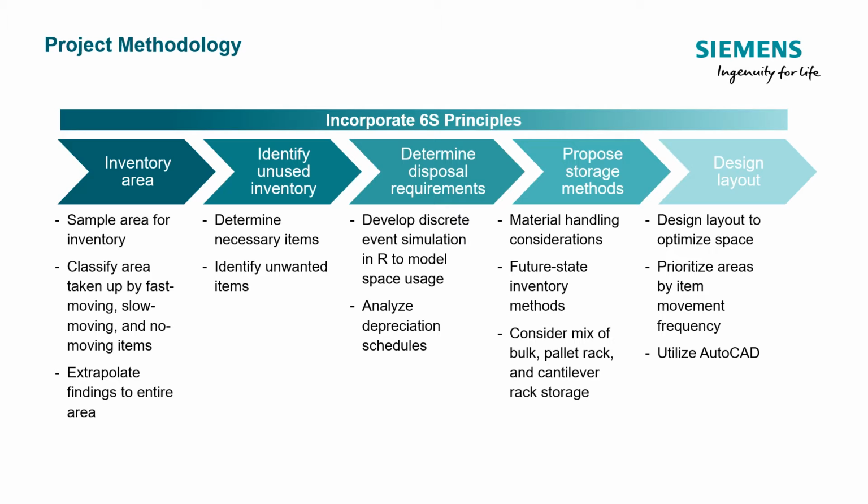So what we did is we decided to sample some inventory in the area with the help of our Siemens contacts. We sampled 30 items, recorded weights, dimensions, and most importantly, frequency of usage, and split up the inventory into 3 categories depending on the frequency. Any item that's moved in a matter of months, less than a year, we call fast moving inventory. Anything that's moved every 1 to 5 years is slow moving, and if it takes longer than 5 years, we consider it non-moving.